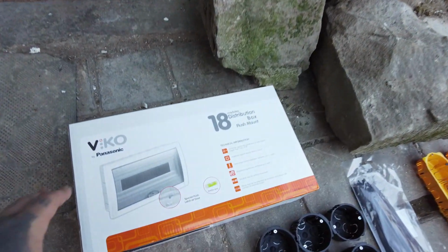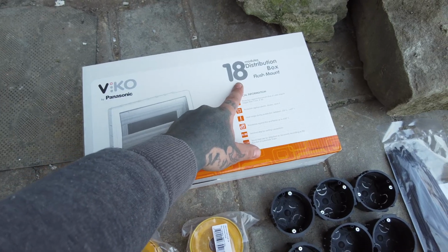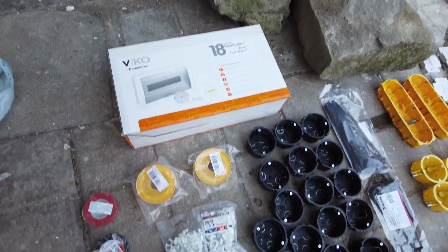So I'll just do a little run through of what we purchased yesterday. Let's start with the fuse board. This is the box. This is enough for 18 fuses, and I think with what I worked out, we've got 13 fuses over there, so we've got space if we need to add anything.